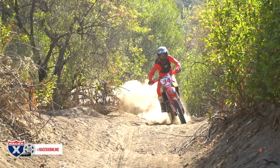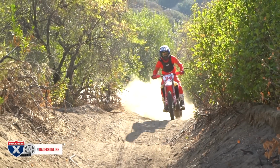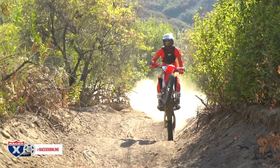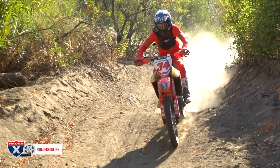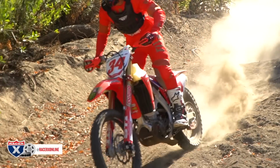This is one of the funner Hondas that I have ridden. I've ridden a couple moto versions that were very violent. I have raced last year at the Nationals on a Honda, and that bike was too fast for me.